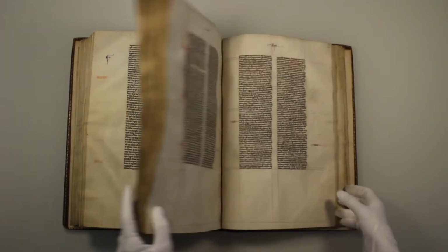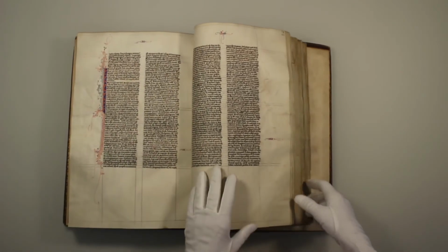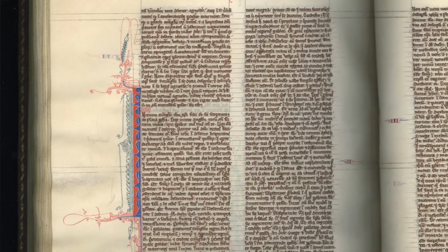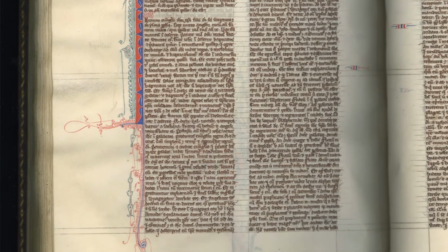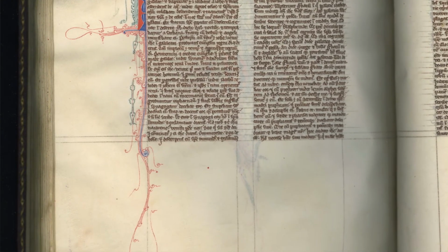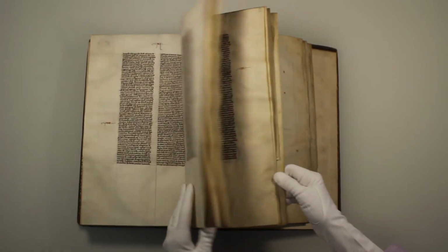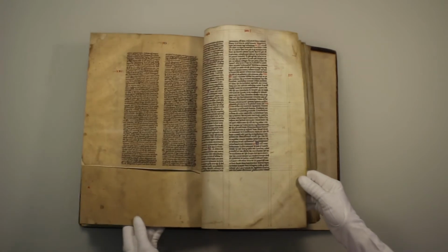It would be a great purchase for an institution that has earlier Bibles, those that are Romanesque, and later Gothic Bibles, or for a private collector. It's a grand, majestic manuscript.